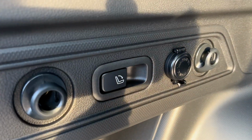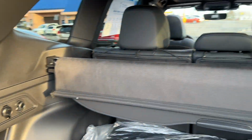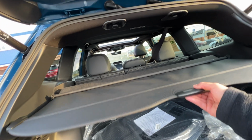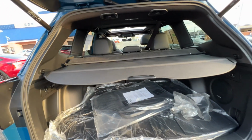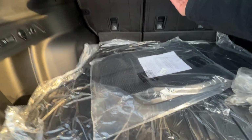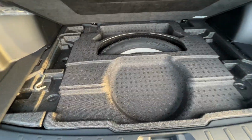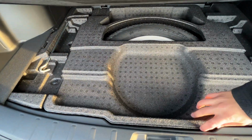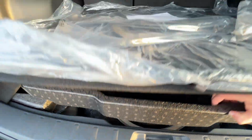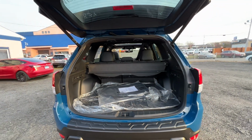There is the other one right here on the left, 12 volts, and there is a privacy cover that you could basically close. If you have anything in the back, you could basically secure them. And by the way, there is the spare tire with the jack and the jack tools underneath. Let me go ahead and show you. And overall, there is a good amount of space in the back of this Forester.